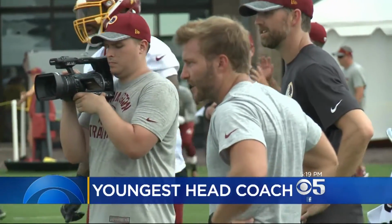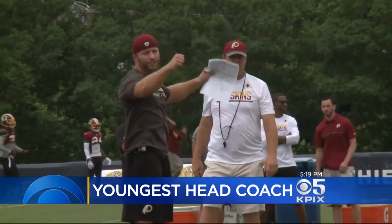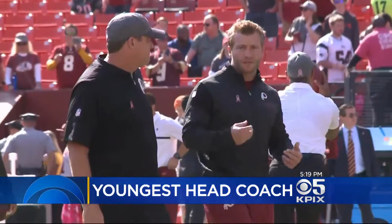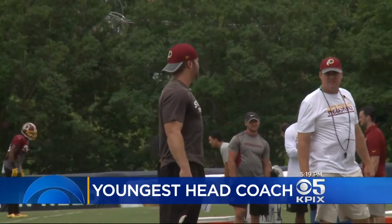And big news today for the Rams as well. They have just hired Sean McVay to be their head coach. This guy is the youngest in NFL history. He'll be turning 31 in just a couple of weeks. McVay spent the past 3 seasons as offensive coordinator for the Washington Redskins.